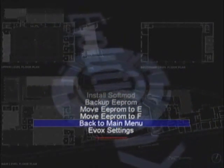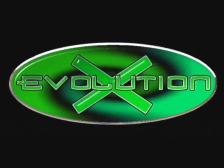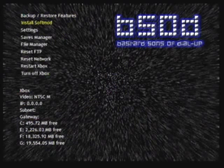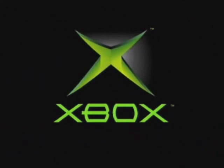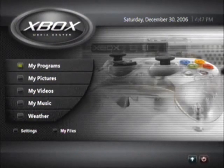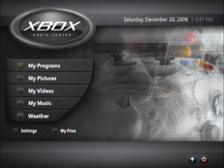Okay, so once it's finished, you want to go back to the main menu. And just let it go back. It'll go back to the nice one that Fox made. And then we want to go to turn off Xbox, and let it turn off. And then when you turn it on, press the eject button to take out the disk, and let it boot up. Hopefully you'll get a screen that looks like this. And this is Xbox Media Center.